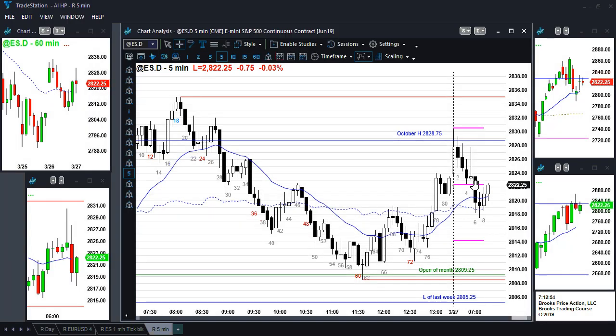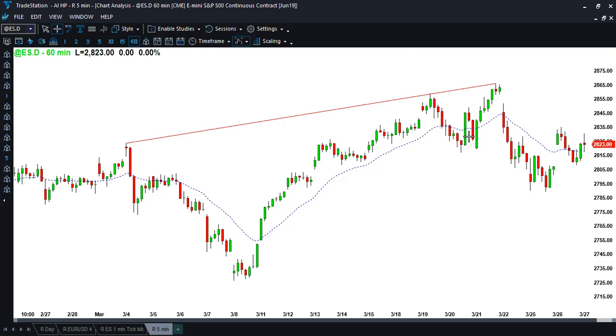Bears got 3 bear bars, and we're getting near the end of the hour. Bulls would like to get 3 bull bars. They're hoping the sell-off is just an opening reversal test of the 60-minute moving average, and we're forming an early low of the day. So far, the 60-minute bar is a doji bar.